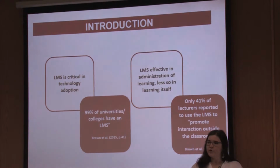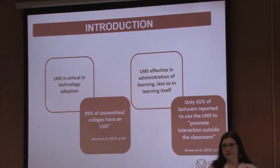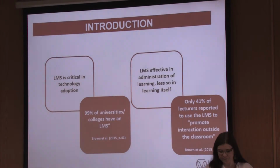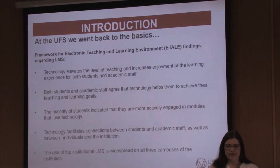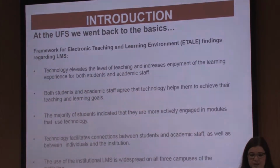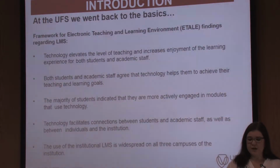Now, in a time where higher education is moving away from an instructor-centered system to focus more on learning and the learner, it has become important for us not only to understand whether our institutions have adopted an LMS, but also how we actually use the LMS. So at the University of the Free State, we went back to the basics. In 2013, we developed a framework for the electronic teaching and learning environment.